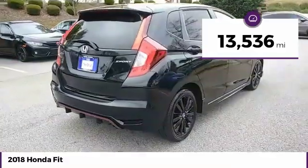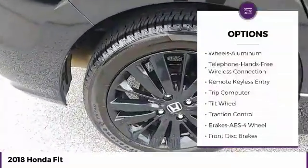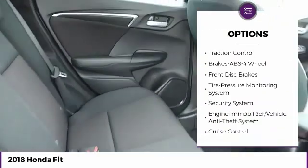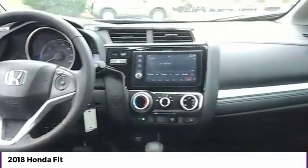Here are some of this vehicle's great options: anti-lock braking system, traction control, air conditioning, Bluetooth wireless data link for hands-free phone, power steering, cruise control, aluminum wheels, AM/FM stereo radio, FWD, rear defrost.